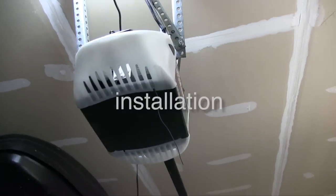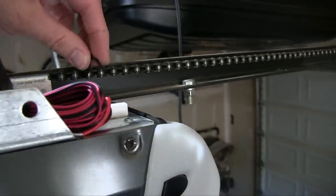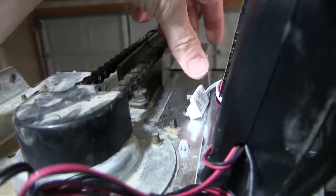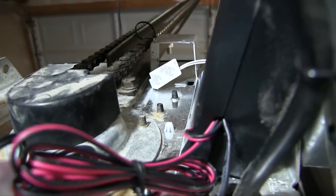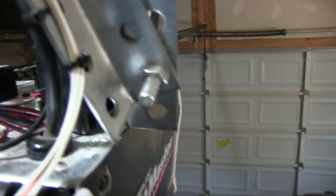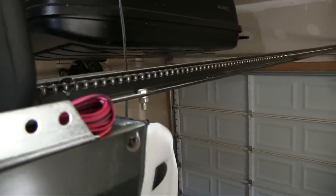So this side of the chain, I put a zip strip here just to show you. If I have this as the closed position, just a little bracket, this sensor will go on there, and I'm going to zip strip this end to the chain. Let me open up the garage door and you can see where this strip ends up going, okay? And I'll push the button on the remote.